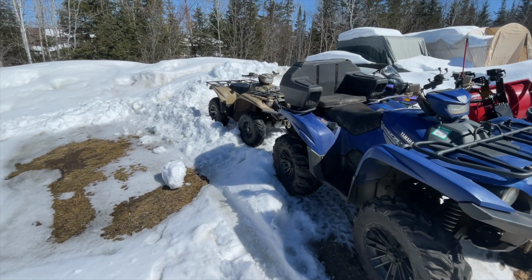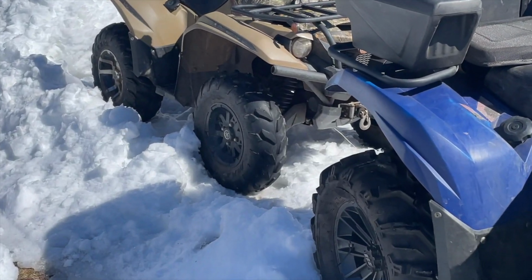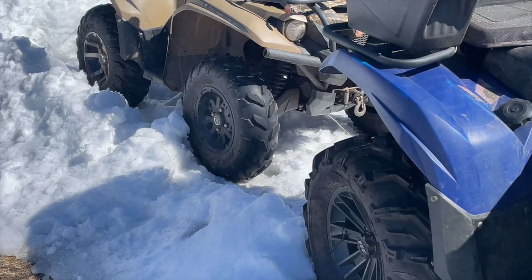My daughter's machine back there has still got the factory tires. Those seem to do well for her.